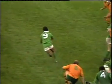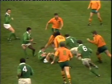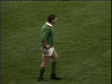Here's the incident again. You can judge for yourself. This is Mullen. Well, perhaps it was a little bit round the neck, but a very harmless tackle. And on seeing the replay, perhaps we have to give the benefit of the doubt there to the adjudicators.